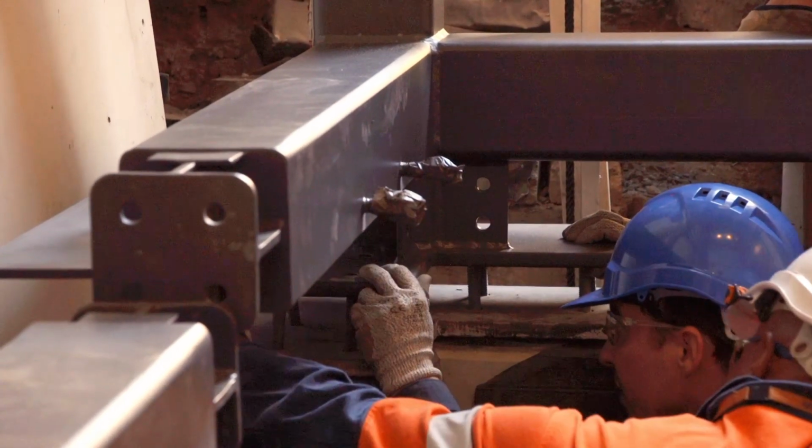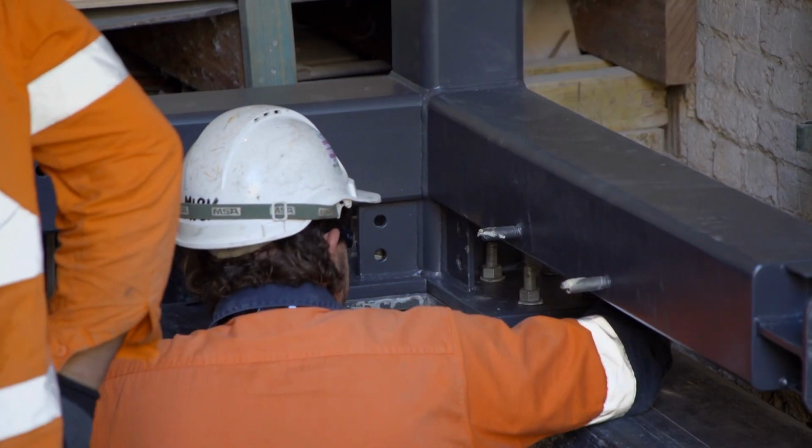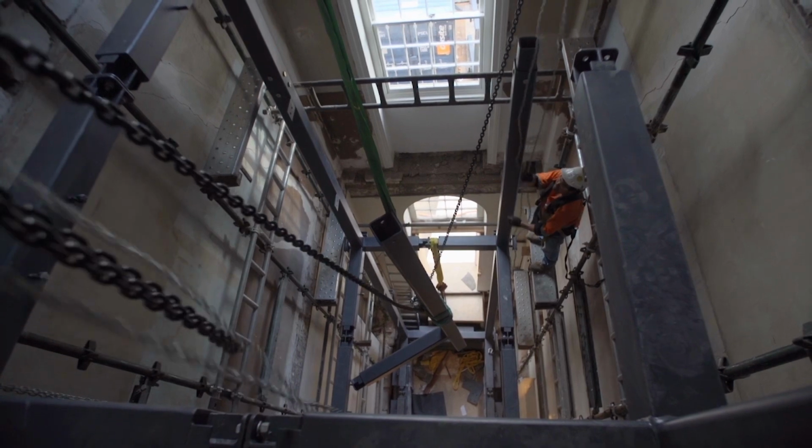Being a UNESCO World Heritage-listed building, we had to make sure that everything we did was reversible. The lift is fully supported off the concrete lift pit. The amount of infrastructure that is put in place to protect a building of this calibre is monumental.